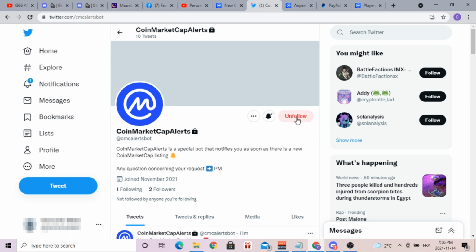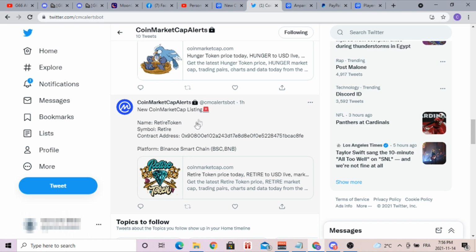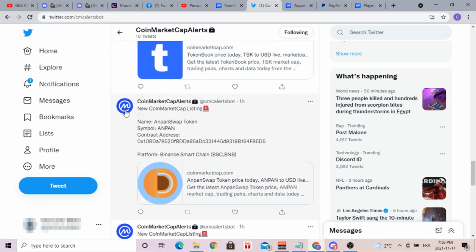So you'll need to follow the bot and turn on notifications. You must turn on notifications to get notified either on your phone or on your computer as soon as a new coin comes out. This is how it looks. It shows you the information of every new recently added coin on CoinMarketCap. For example, you're going to get notified and it's going to say new CoinMarketCap listing. It gives the name of the token, the symbol, the contract address, and the platform it's traded on, so if it's Binance coin, Ethereum or Solana, and you also have the link.